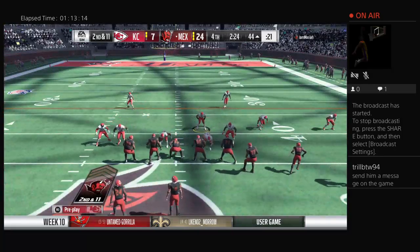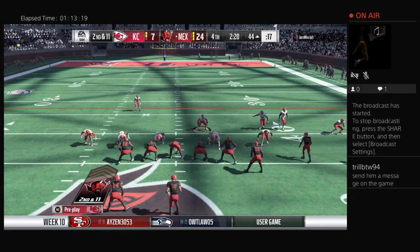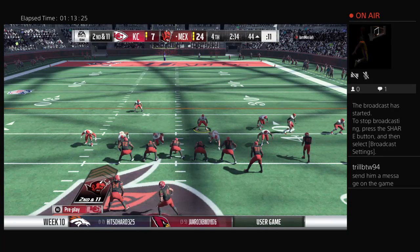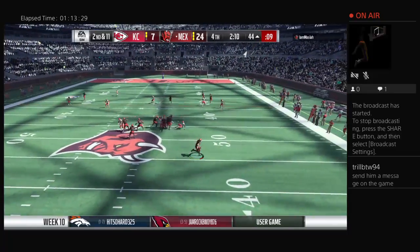What's tight? Tight end right. What's tight? Tight end right. Raider 9. Raider 1. Here we go. We got 3. We got 3, fellas. We got 3. Raider 9. 9. Back. 734. Now they'll throw with Carr.